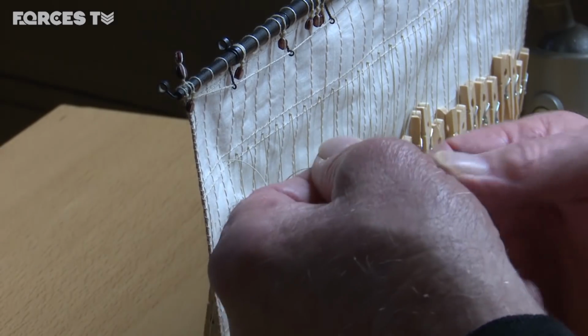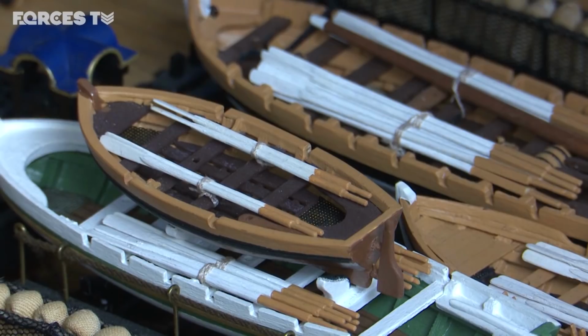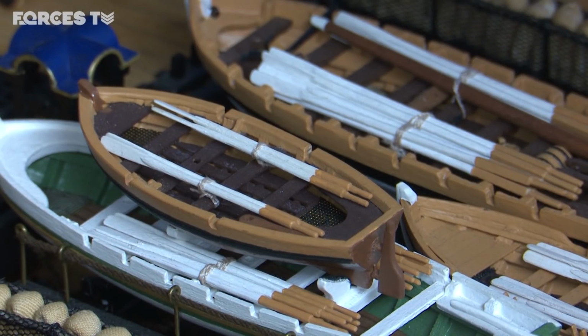As I work, he says, I imagine how the crew managed. You have to visualise what life was like on board. If the captain hadn't cracked down hard on them, nothing would have worked. Every sailor, every soldier on this ship had to be firmly under his control.